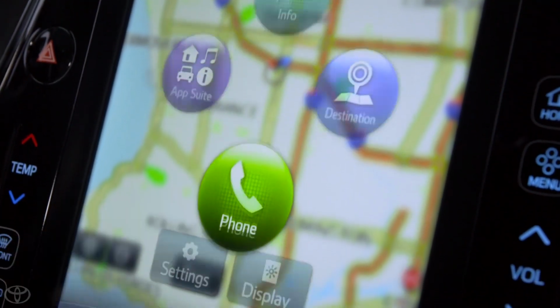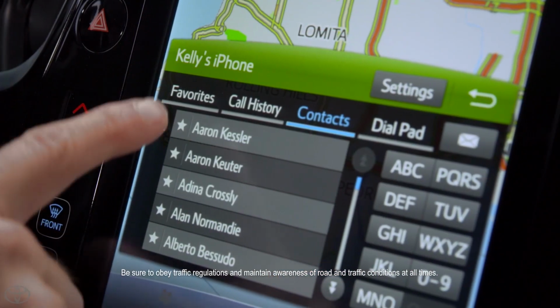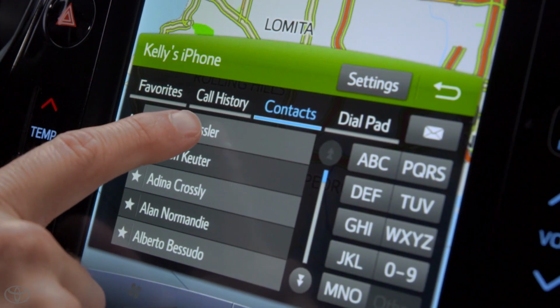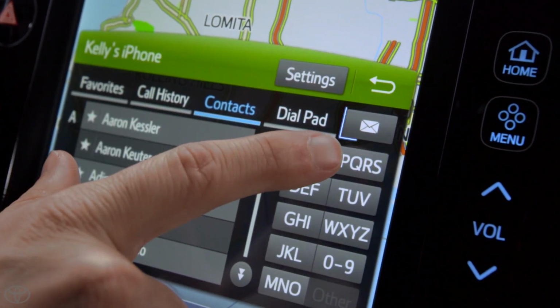Selecting Phone lets you pair your Bluetooth-compatible phone. And when a phone is paired, you can access your favorites, call history, contacts, dial pad, and access your text messages.